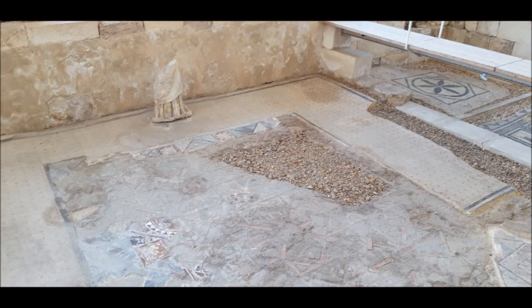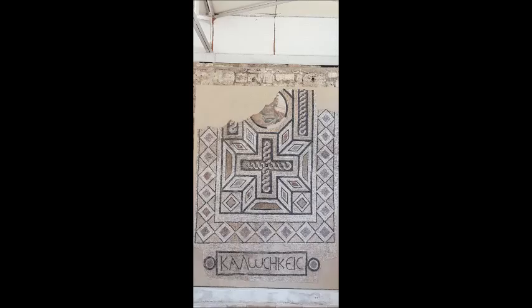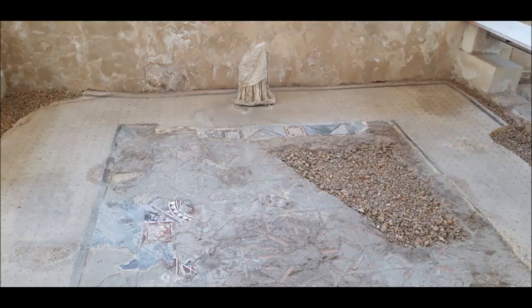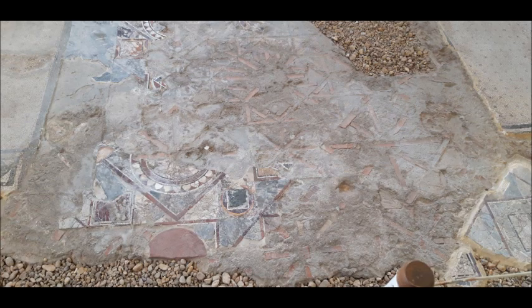Other mosaic ornaments in the villa have different geometric motifs, such as this Christian cross. Now, there is the base of a statue here as well. However, since we can see a Christian cross, it's probably a statue of the owners of the house. Since a statue of a god or goddess would make little sense in a Christian home.